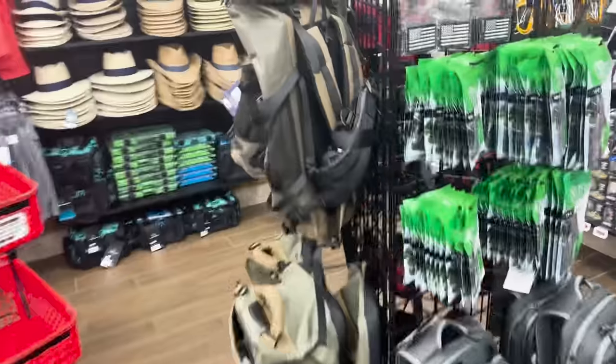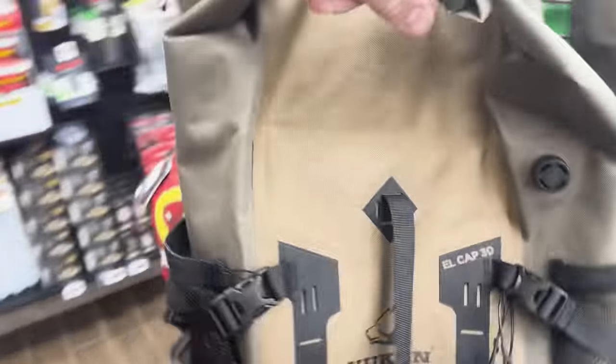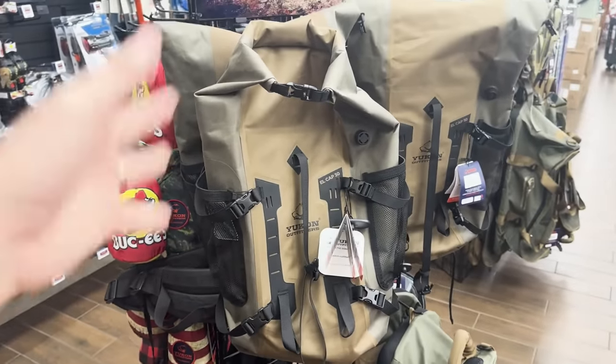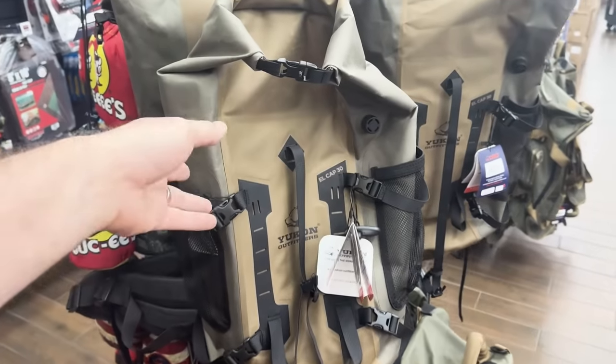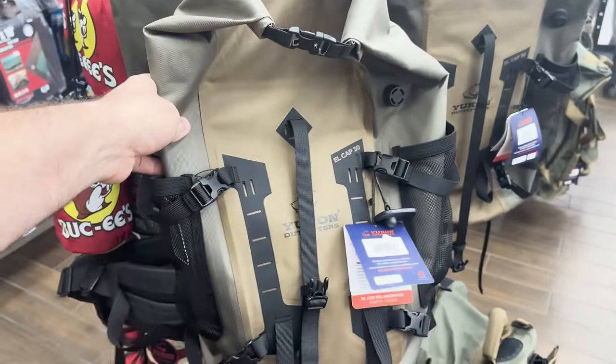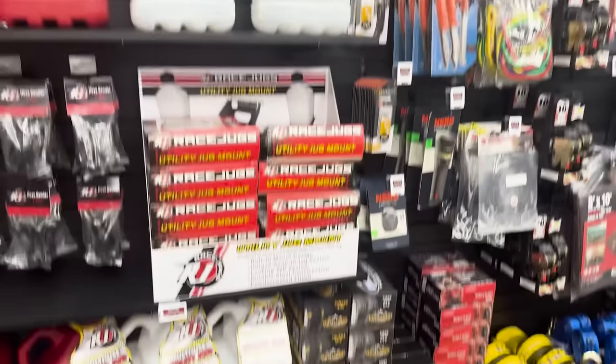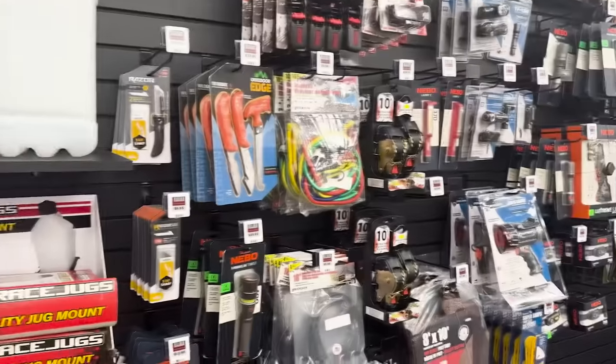Cool thing is there's a waterproof backpack, so we kind of need that. This could be a flotation device or a dry sack, or even a water carrier. And it looks like high quality. Canisters, liquid canisters, gasoline canisters. That is good quality stuff right there.